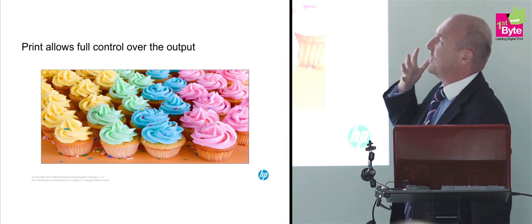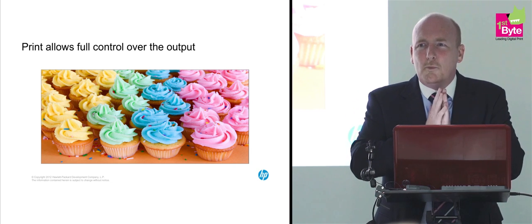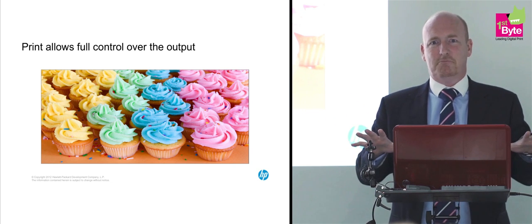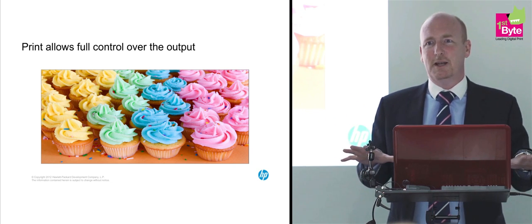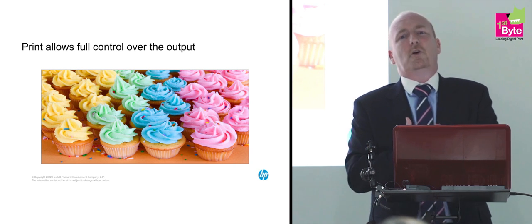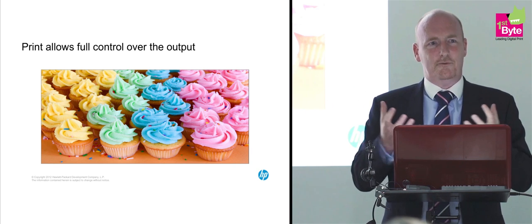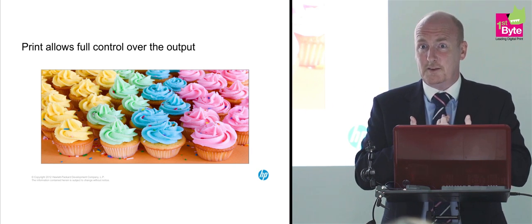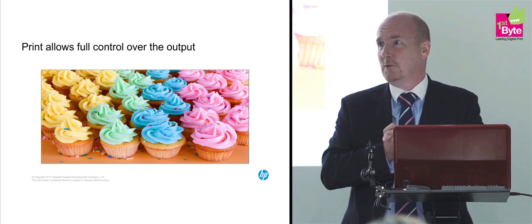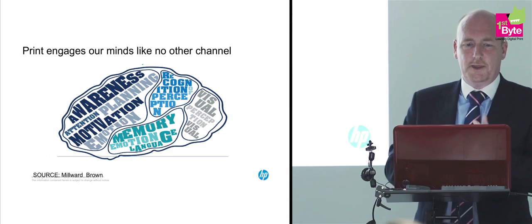And print also allows us to control the output. So, when we're sending electronic messages out, that tends to go out to many, many thousands, hundreds of thousands, perhaps even millions of people, to try and get as many people as possible to respond. But we're sending out one message to many. It's not a very customized message. Now with print, we can make that message absolutely customized, and some of the examples you're going to see later on will demonstrate that. But we get control over the output.